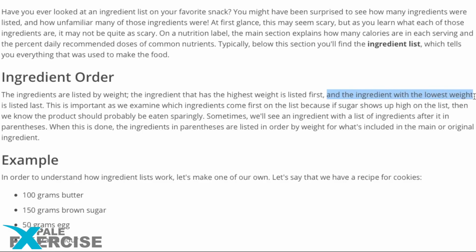The ingredients are listed by weight. The ingredient that has the highest weight is listed first. Hey sugar, you again. And the ingredient with the lowest weight is listed last. Are you ready to learn something new? As long as I can eat them, let's go.